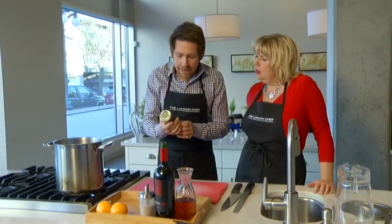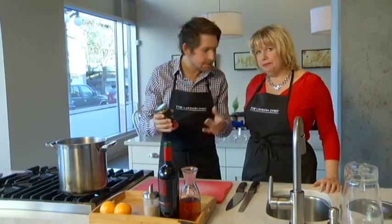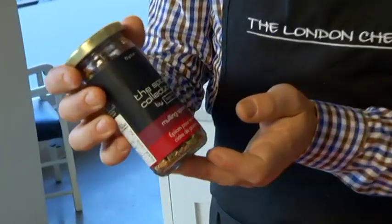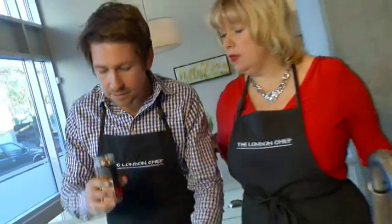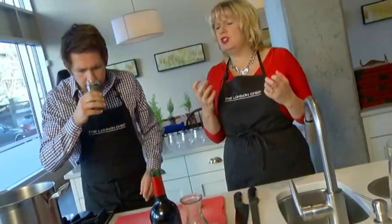So, mulled wine. It starts with spices. Of course, we can come up with our own blend of spices, but we sell this. It's by Jules and Kent, and it's the Spice Collection. It's mulling spices. And why not? What a wonderful thing, a great gift. So, smell that. That's Christmas, isn't it? It's that cinnamon and orange.